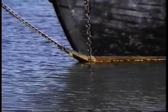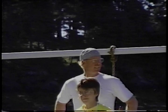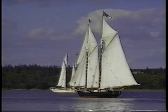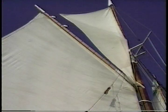And then we have to hoist the anchor, and that's always fun. It's a hand-powered windlass. When the anchor is broken out of the bottom, we put up more sails, depending on what the breeze is. We have 7 altogether, so we can spend the better part of the morning getting sails up. It's fun. Everybody gets to work as much as they want and help out.